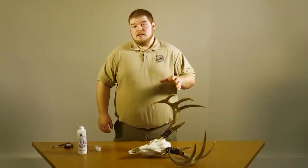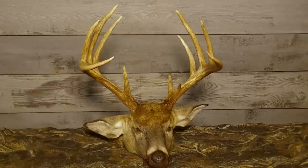A European mount takes a little bit of time and it's a few steps, but it's a great, inexpensive, and very memorable way to commemorate your harvest.